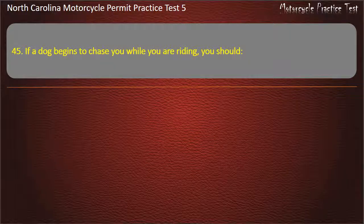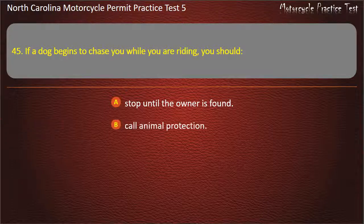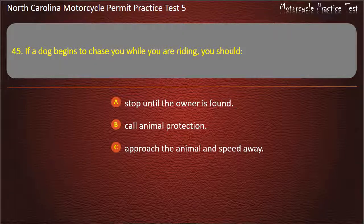Question 45. If a dog begins to chase you while you are riding, you should stop until the owner is found, call animal protection, approach the animal and speed away, or kick the dog. Answer: approach the animal and speed away.